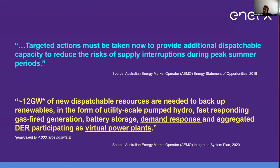So just before we jump into what are virtual power plants, I'll just say that this grid transformation is really presenting a risk to power security and reliability. But at the same time, it's providing this really unique, innovative opportunity for customers with flexibility, such as hospitals and backup generators, to participate and help manage this transition to a clean grid in the least cost way.